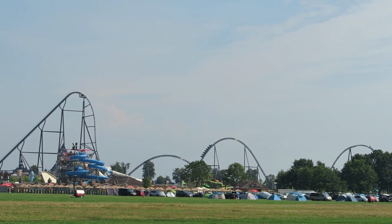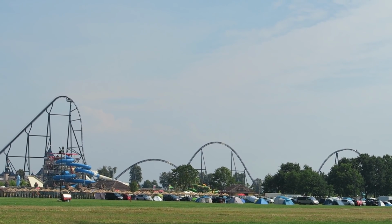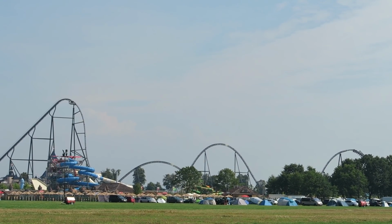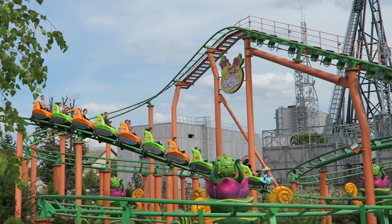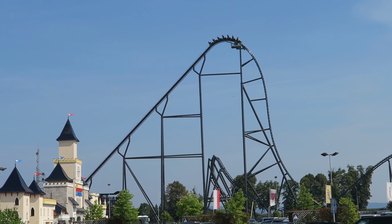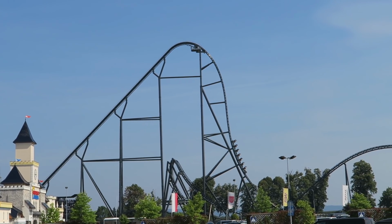Hyperion opened for the 2018 season. It would be the park's 12th coaster, which was an astounding feat for a park that was just in its 5th season. Until Hyperion opened, all of Energylandia's coasters had been off-the-shelf clones. But Hyperion was different. It gave the park a unique coaster that couldn't be found elsewhere, and an elite one too.